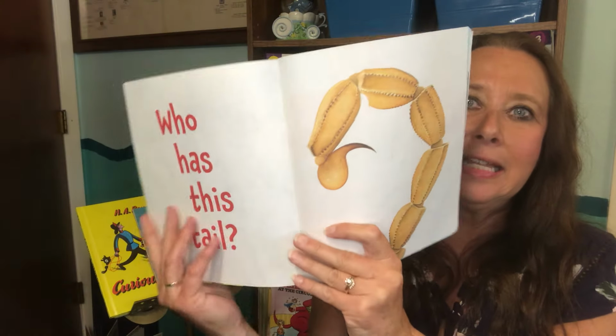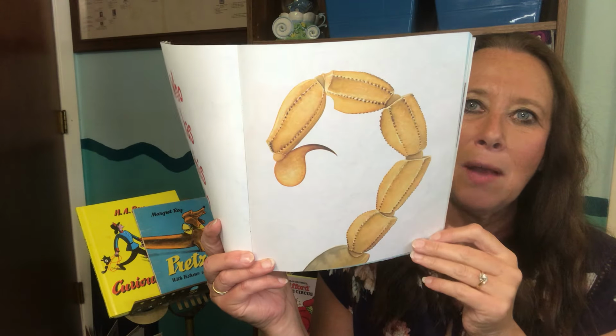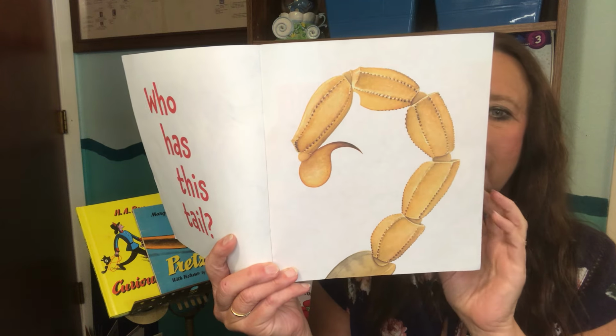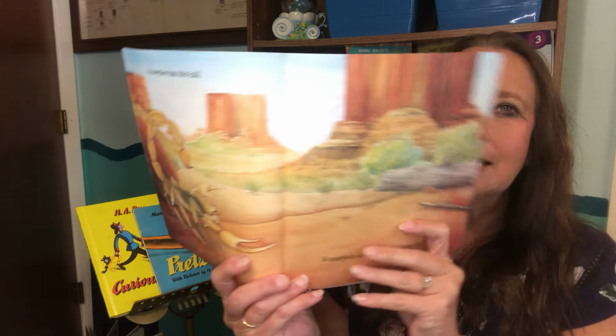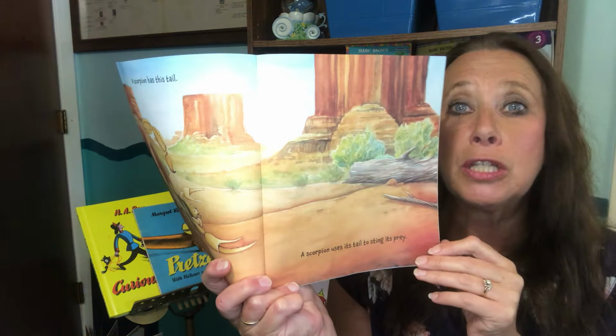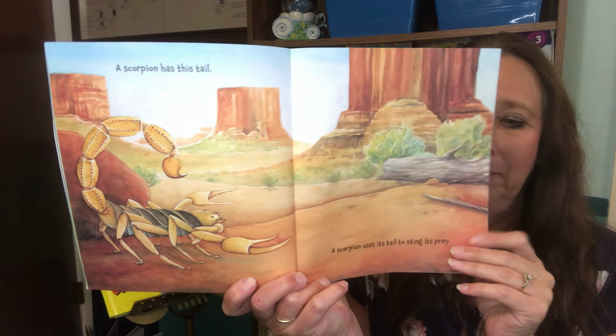Who has this tail? Ooh, do you know that one? A scorpion has this tail. A scorpion uses its tail to sting its prey.